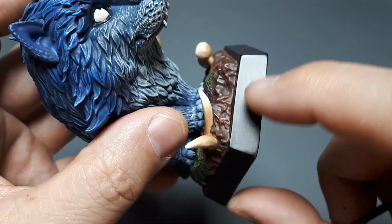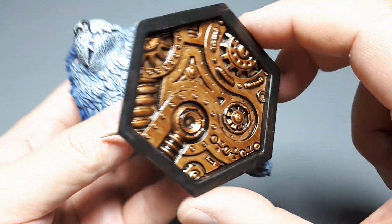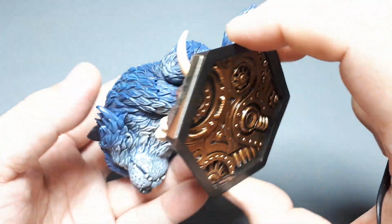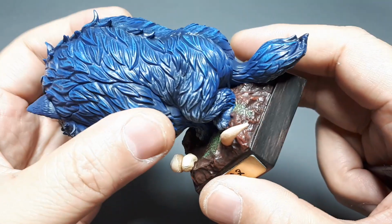Then this looks like wood, but it's really just resin with some brown paint strokes to make it look like wood grain. You got these gnarly effects here, the mechanical bits, but as always I complain and say it'd be nice if it was just a skeleton of this thing, like the dino rolls.